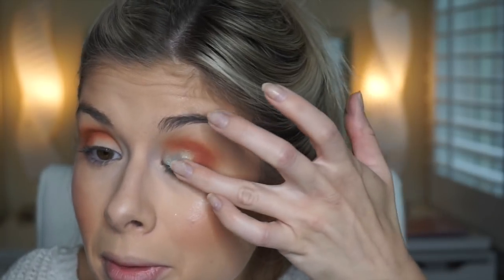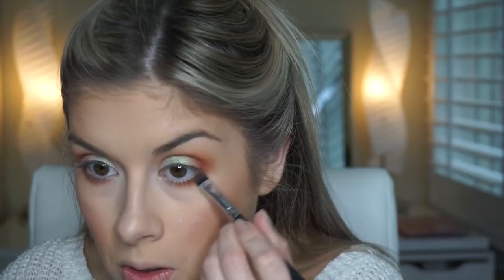I'm gonna do a little bit more. I'm gonna go back into that orange shade right there and drag that on my lower lashes. And then I'm gonna go into that deep red burnt color right there and just deepen up right here near my lower lashes as well.